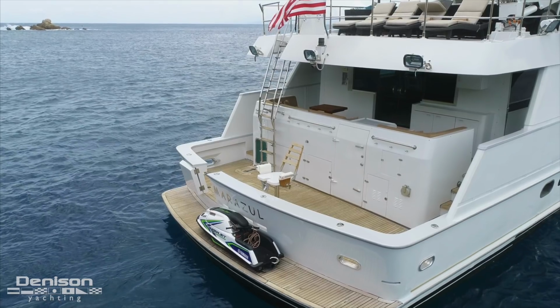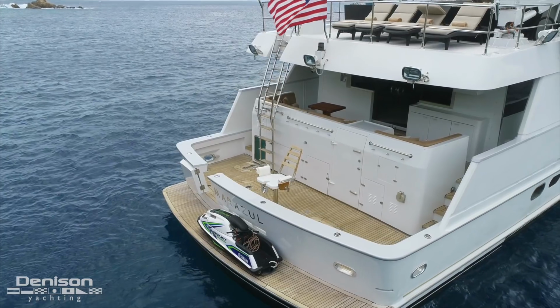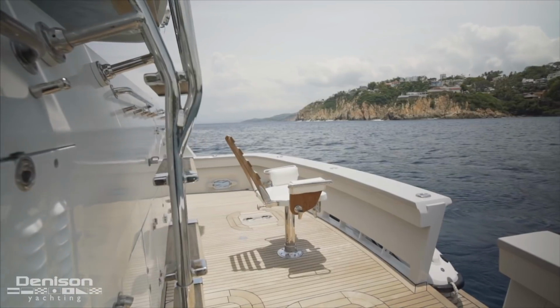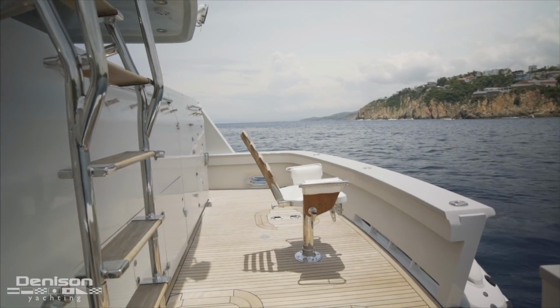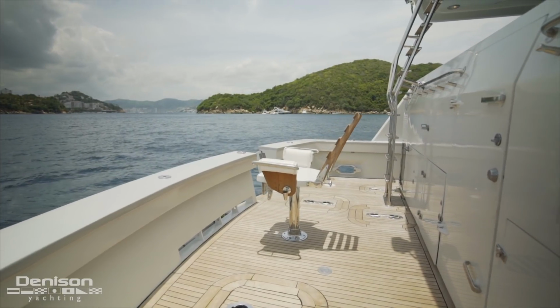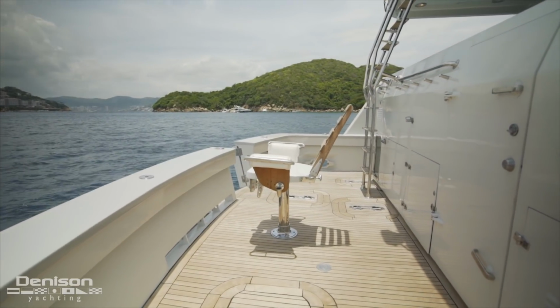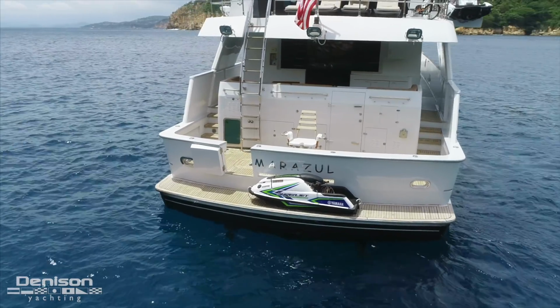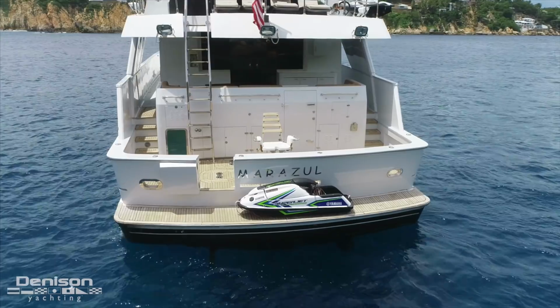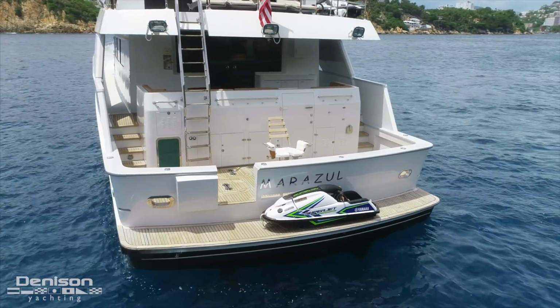Now let's jump to the highly functional cockpit for fishing and water sports. With a centerline Pompanette fighting chair, tuna door, livewell, and aft control station, this is what separates this yacht from other 98s on the market. Running along the aft side of the cockpit, there's a swim platform that doubles as a storage location for an additional jet ski.